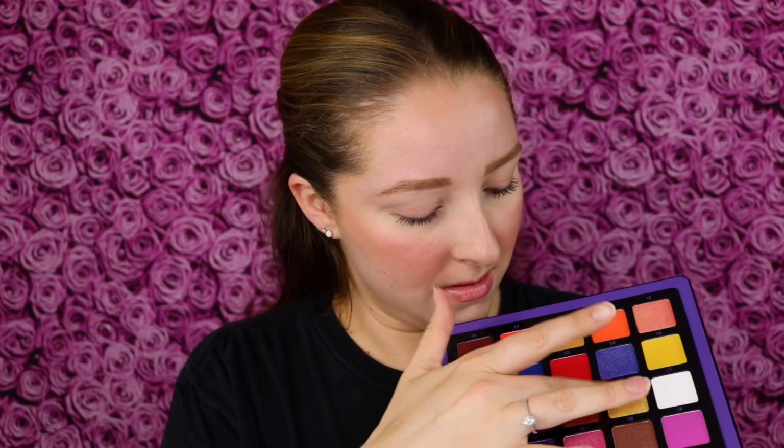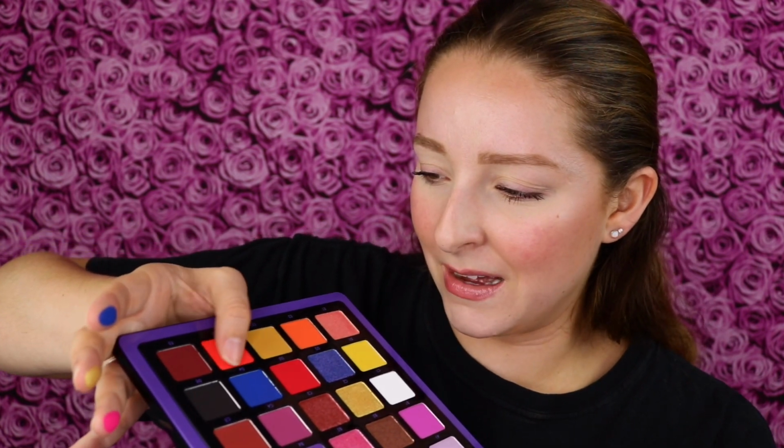Of course, I have to swatch this hot pink here. Oh my gosh, that pigment. Let's go for a bright purple. How about gold sparkle? Maybe this blue sparkle. Oh my gosh. And then this is like a neon red. Okay, those look so incredibly pigmented. Oh my gosh. These are amazing.